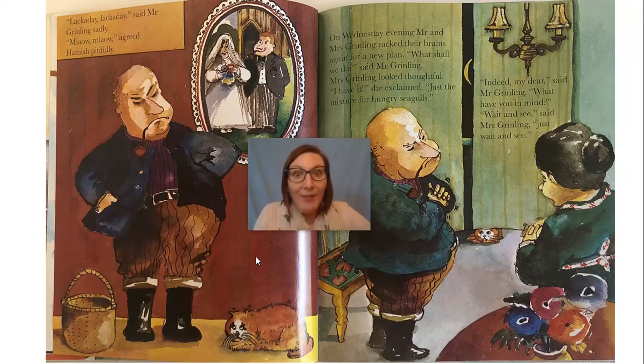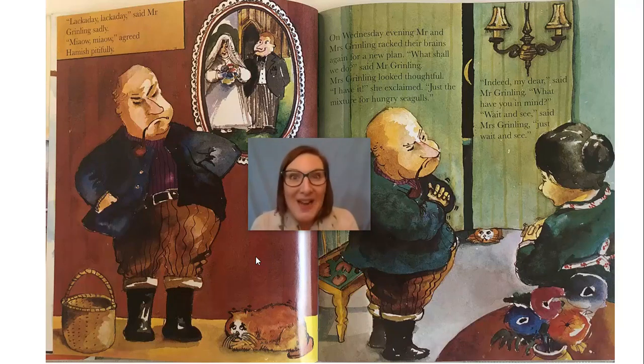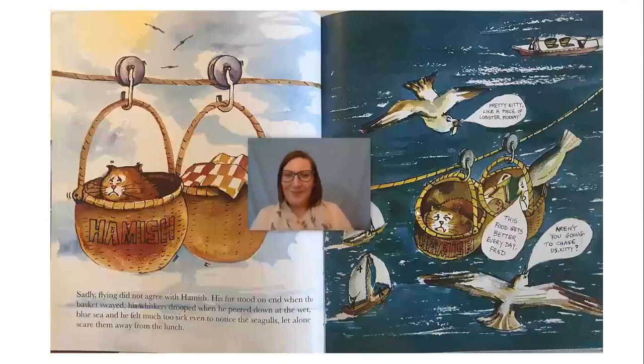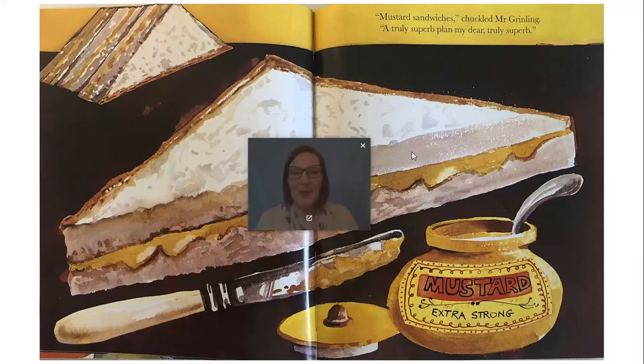"I have it!" she exclaimed. "Just the mixture for hungry seagulls." "Oh, indeed, my dear," said Mr. Grinling. "What do you have in mind?" "Oh, just you wait and see," said Mrs. Grinling. "Just you wait and see." Mustard sandwiches. A truly superb plan, my dear. Truly superb.